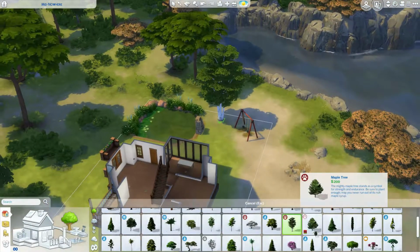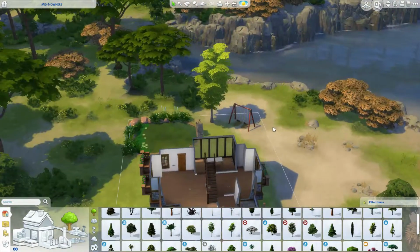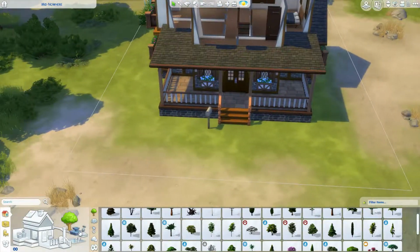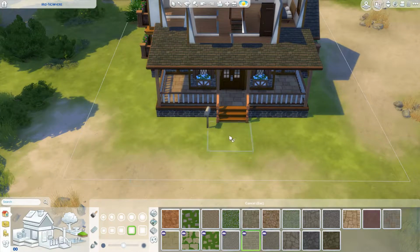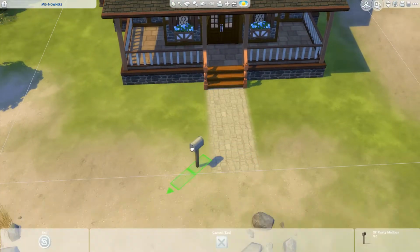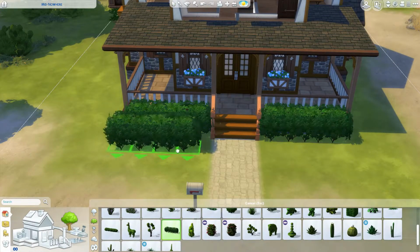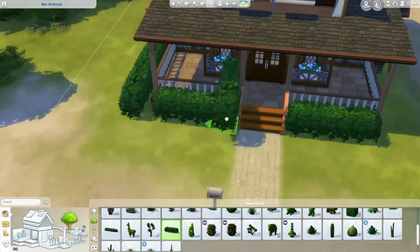I feel like the surrounding area has enough going on itself that I didn't need to put a ton of landscaping, and I've really over landscaped some of my builds in the past because I have a lot of fun. I really enjoy landscaping, so I kind of go crazy with it. But I can't help it. Yep, here are the hedges.